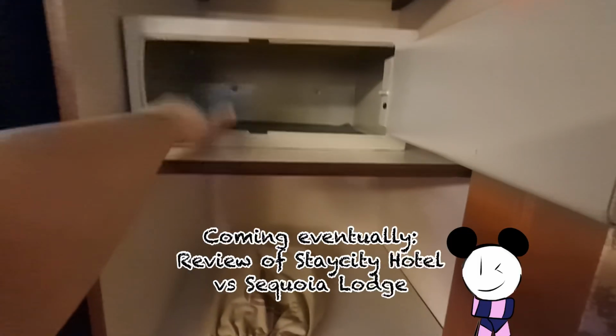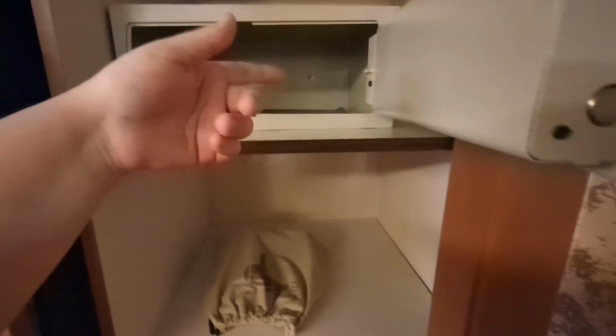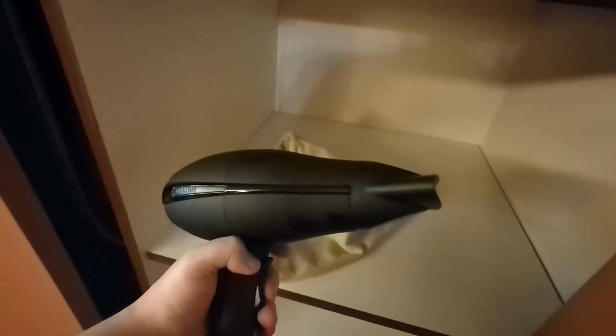That's where your safe is. And like Stay City, you can actually fit probably your whole laptop in there, which we couldn't fit in the Stay City one. And we have Molly from Mammoth Club's favourite thing to check, a hairdryer, which I don't use, so I couldn't tell you if it's good or bad or anything. Let's try and get it out anyway. Somebody in the comments, if they see this, can tell me if that's good or bad, because it looks like a hairdryer to me.